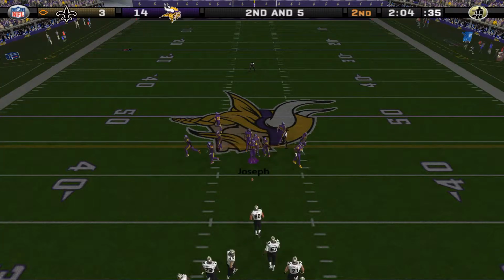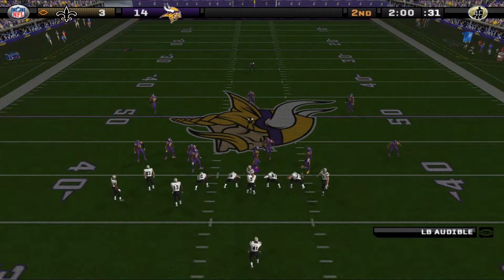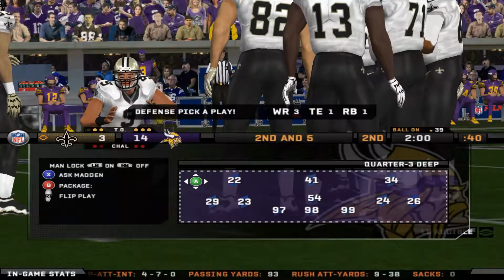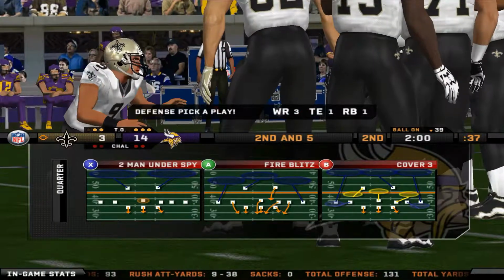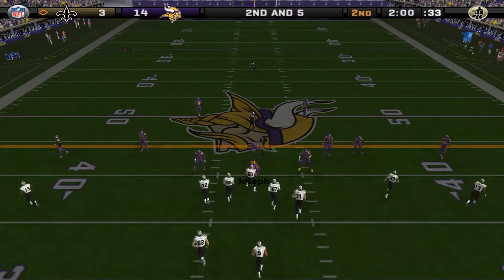That was a pretty good play. The defense brought a few extra guys, but the line did a pretty good job of picking it up, giving them just enough time to find the open man. So 2 minutes left before halftime. On the 39-yard line.